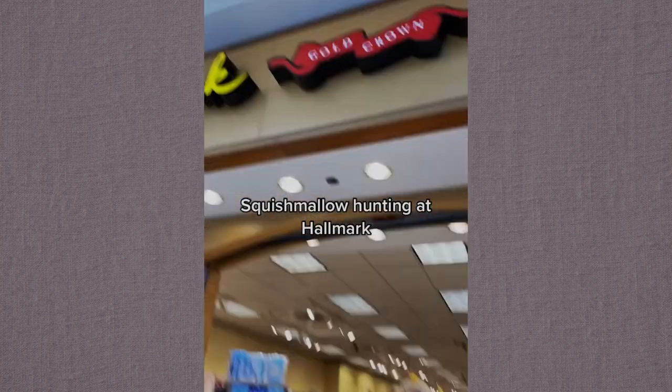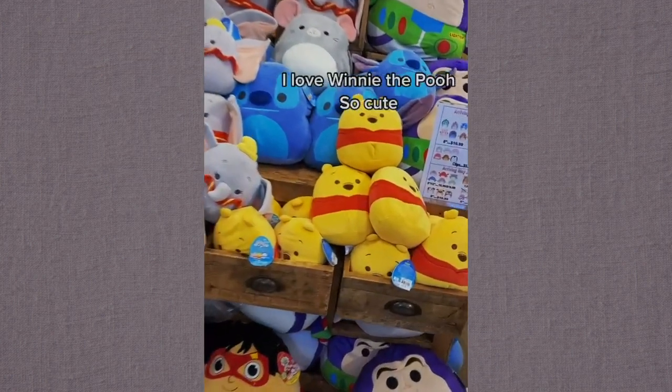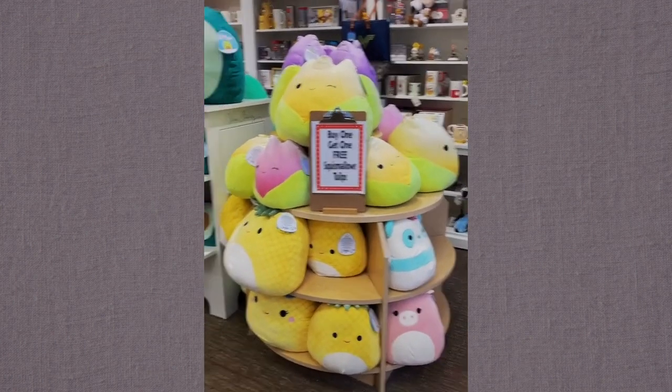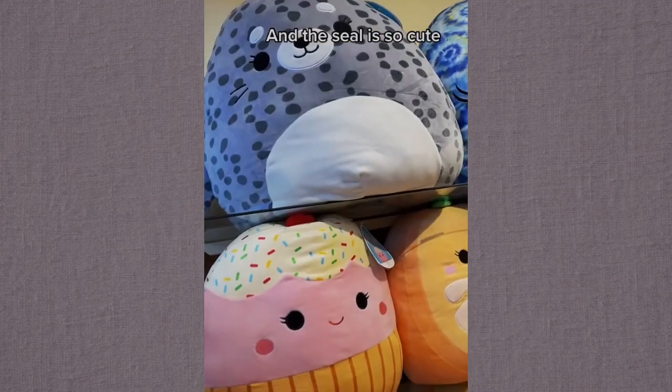Morty. Squishmallow hunting at Hallmark? I love Winnie the Pooh, so cute. Avocado. I love the ice cream. And the seal is so cute.